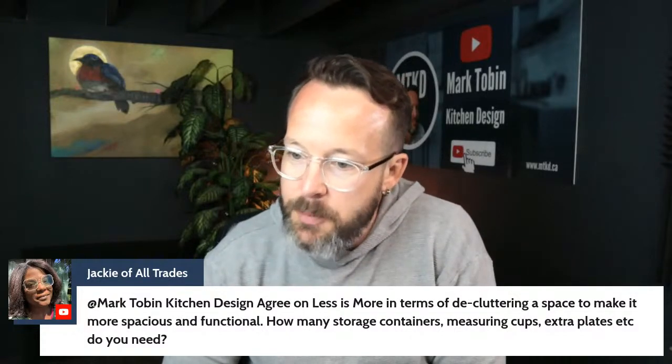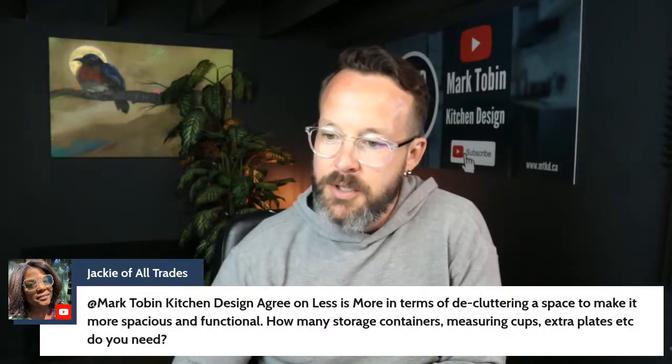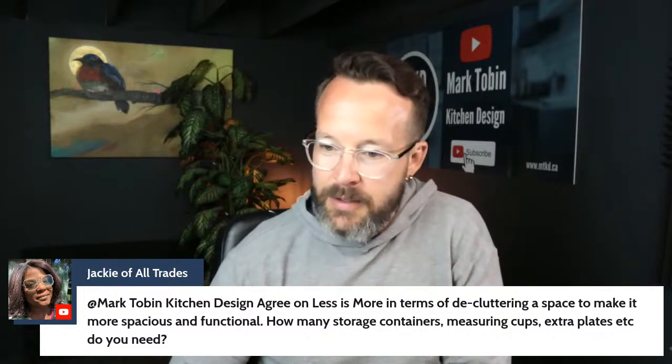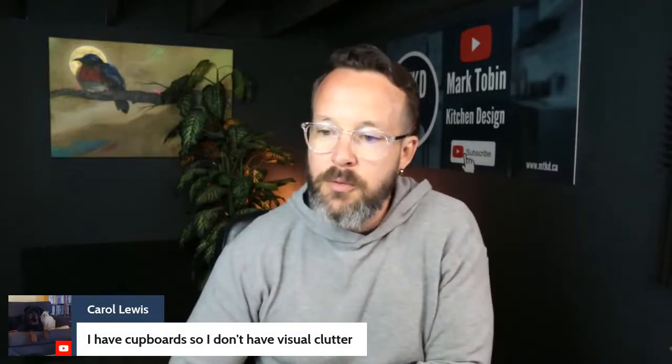Agree on less is more in terms of decluttering a space to make it more spacious and functional. How many storage containers, measuring cups, extra plates do you need? Right. So like what Barb was saying, and Jackie, yeah. I mean, seriously. How much stuff do we need? Unless you use it all, it's all good, or you like it and you want it, then hey, what's the difference? Go for it. But if you're trying to go that route, decluttering is a good way to do it.